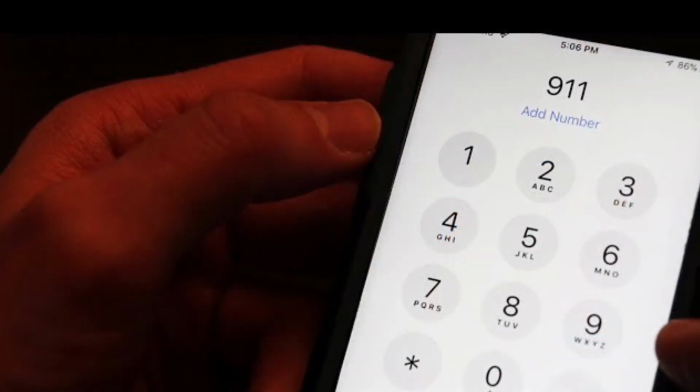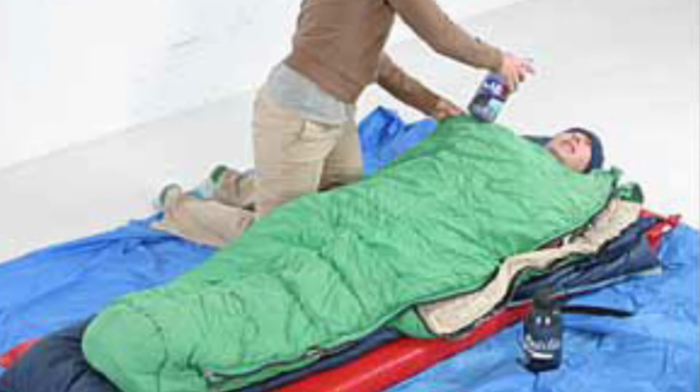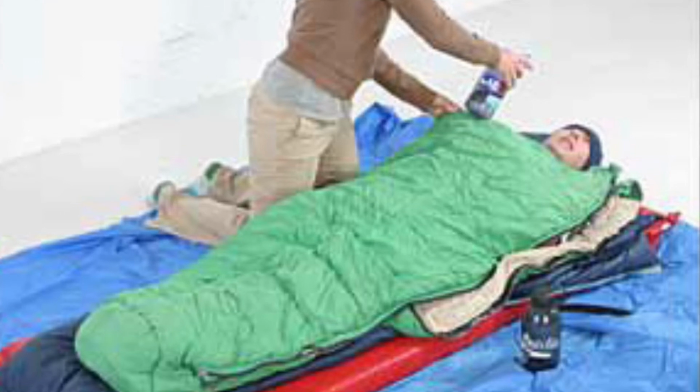In cases of hypothermia, call 911 immediately. Move the victim into a warm, dry area and remove wet clothing and replace it with dry garments. OSHA suggests wrapping the victim's entire body, including the head and neck, in layers of blankets with an additional vapor barrier, such as a tarp or garbage bag. Don't cover the victim's face.